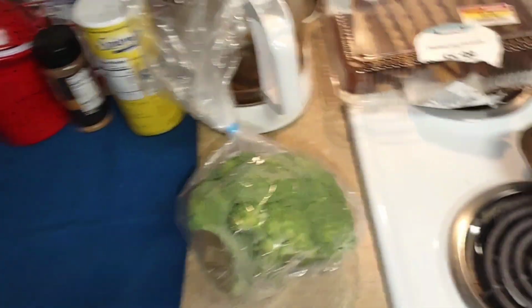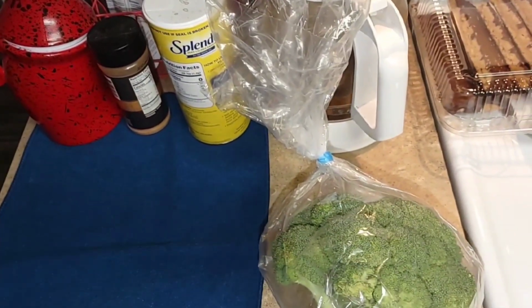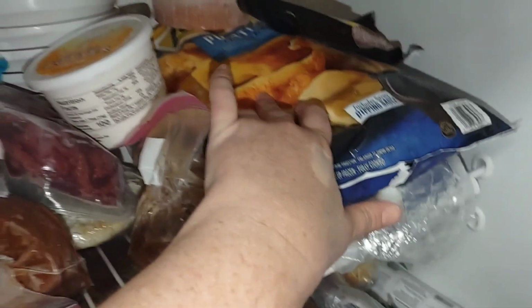Tonight for dinner we are having some Chinese 5-spice rice. This needs to be cooked. And then this is my freezer. There's a lot in here, but it needs to be organized. And then we're also going to be having some of these pot stickers. So that's what we're having tonight for supper.